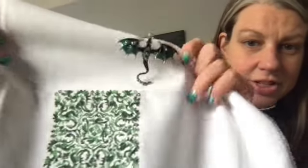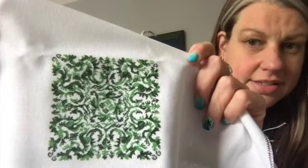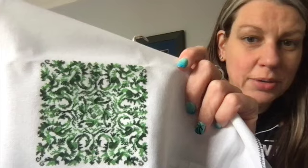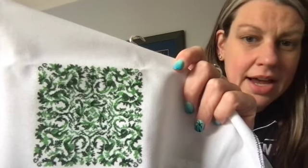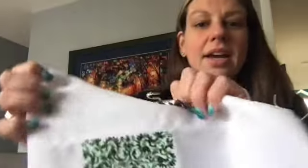And this is stitched with a Threadworks variegated floss. I don't have the numbers anymore, but it is Threadworks. I am going to do all 4 of the elements all on this piece of fabric. There's plenty of room. And they are all going to be in one of the variegated Threadworks. So like I said, there's one for each of the elements.